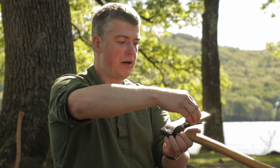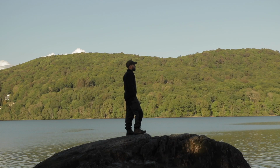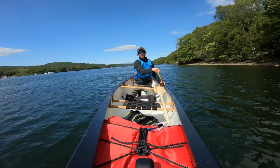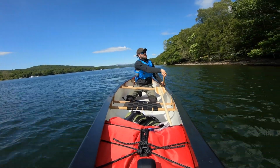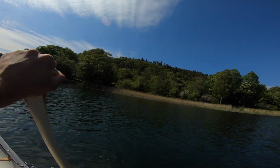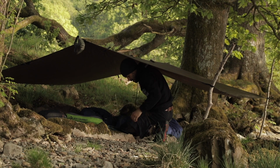I just wanted to say a huge thank you to Paul Kirtley and Ray Goodwin for putting on a really good course, teaching us the skills that we need to get out there and go canoeing. Thank you also to all of the people on the course. You're a great bunch. It was a pleasure to be out there with you paddling, and hopefully I'll see some of you again soon. And finally, thank you to you guys, the viewers, for watching this video.